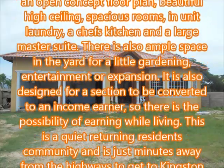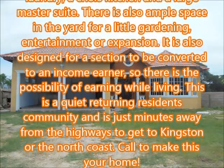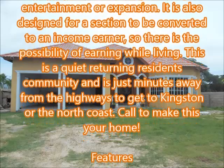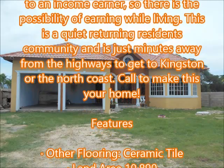There is also ample space in the yard for a little gardening, entertainment, or expansion. It is also designed for a section to be converted into an income earner. So, there is the possibility of earning while living.